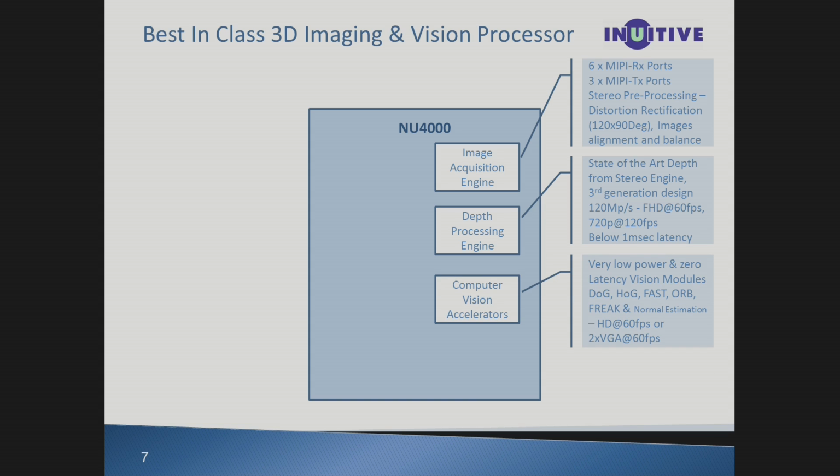Next block is quite unique. This is a computer vision accelerator. Typically, you will see a vision processor being used in the industry for computer vision algorithms. What we try to do with this block is to design a very efficient image processing pipeline that is dealing with computer vision algorithms. Specifically, we are looking into SLAM algorithms, which are a very fundamental technology for virtual reality and augmented reality.